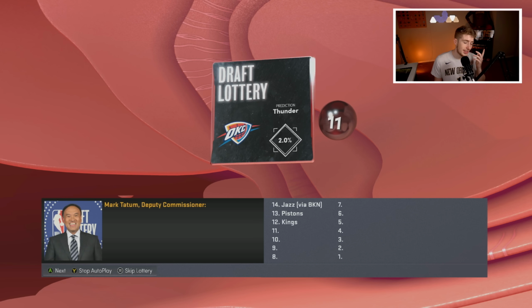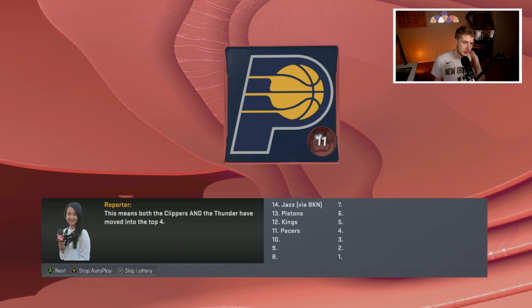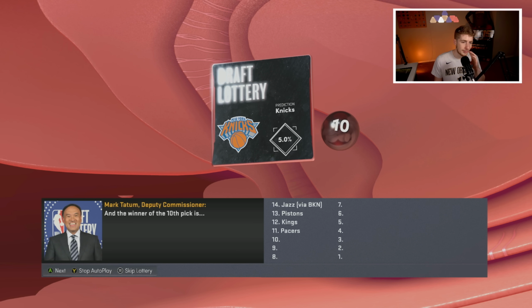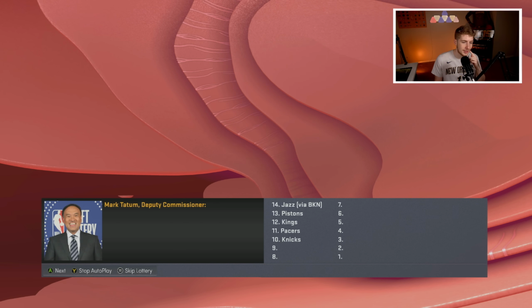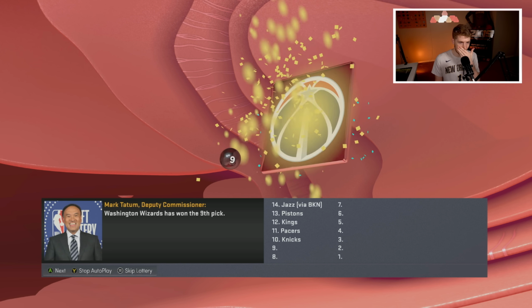Or even just getting, I don't really know if I'd want Scooter Henderson. I think there's so much. And the Thunder, I think, just jumped up. Clippers and Thunder have moved in the top 4. So that might diminish our chances. So wow, so the Thunder moved from 11 into the top 4. So the Thunder are going to add another good piece. Good for them. Washington Wizards at number 9. Do they stay there? They do.